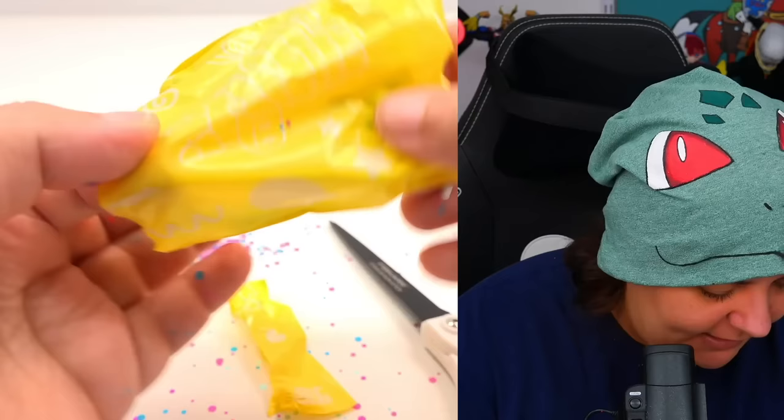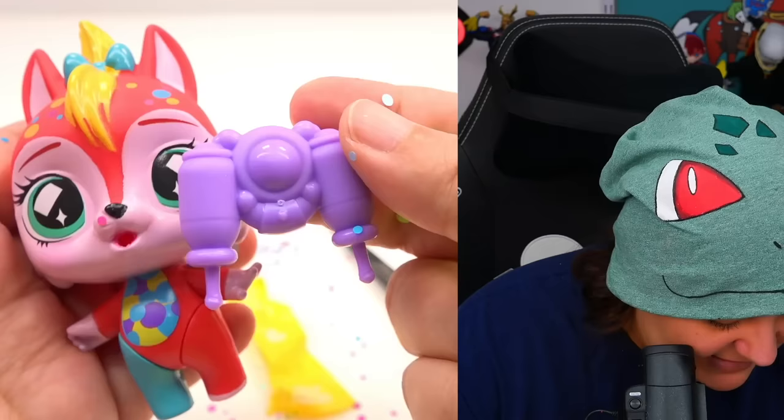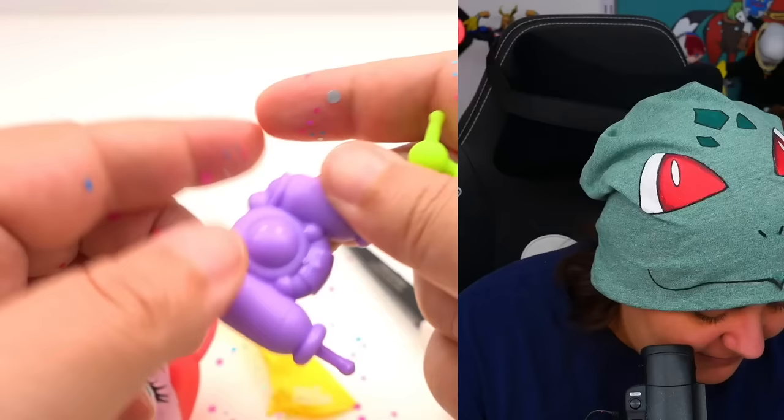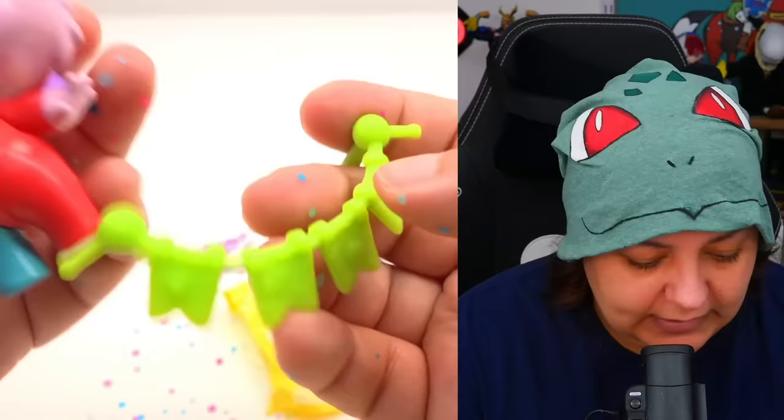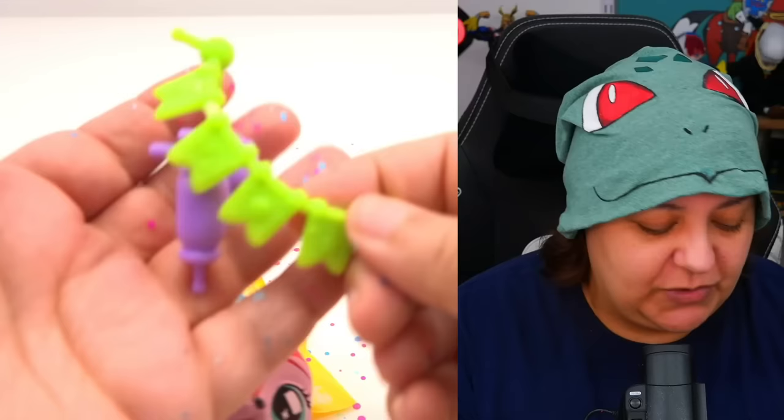Is that a jetpack? What is that? I don't know. Does anyone know what this is? I'm like, what the hell? I feel like this is a jetpack or maybe a scuba gear. And then here we have, I'm not sure. I think this is decoration for like happy birthday. I don't think it's a skirt. Okay, this is really confusing. This is exactly what happened in the previous one. It was just really confusing accessories.